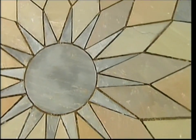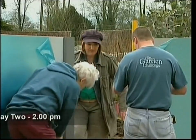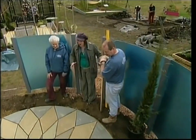Kate and Mark's design is contemporary, and with sunflower paving and aluminium screens, this team are giving Tracy Emin a run for her money. Oh, you two. Hello. Yeah, hi. Fabulous, doesn't it? Doesn't it look nice? I know. We're really pleased with seeing it.